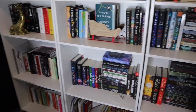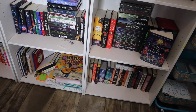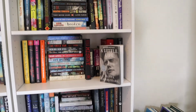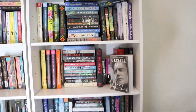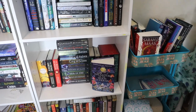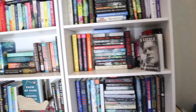I have more YA, so that's my YA shelf. That is planners and journals and all the things. And then up here I have thriller and horror all together. That's my biggest genre. And my little shelves of fantasy, which I actually have now. Pretty exciting. And then I have my TBR cart, and then I have my stuff in the hall.